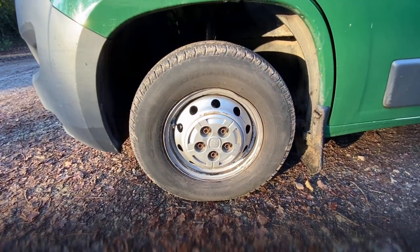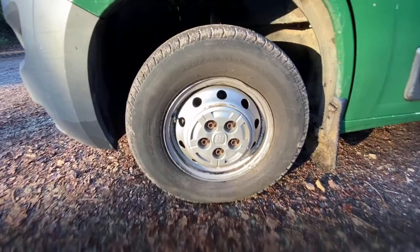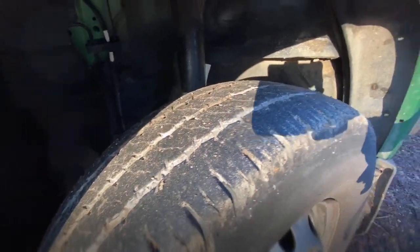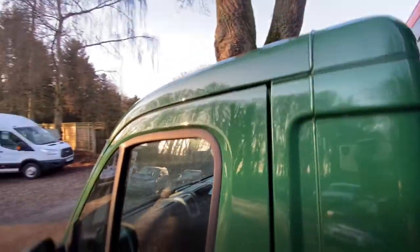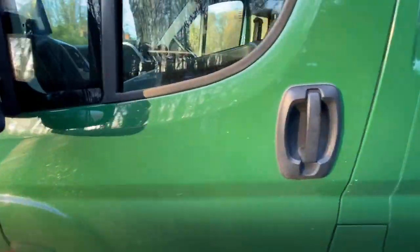So, passenger side front wheel and tyre, wheels in good condition. Obviously it's steel wheels, it's got marks and whatever on it. Tyres in good condition, I'd guess that there's probably about 5mm. Right, so passenger side is in good condition.